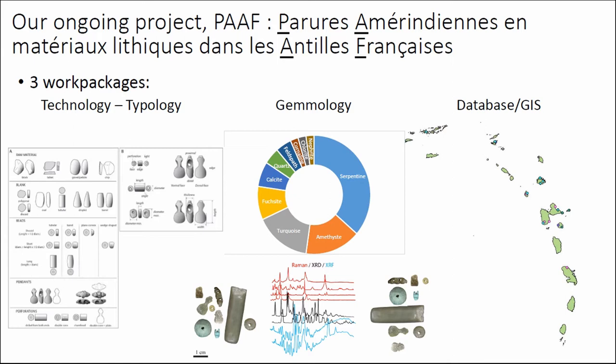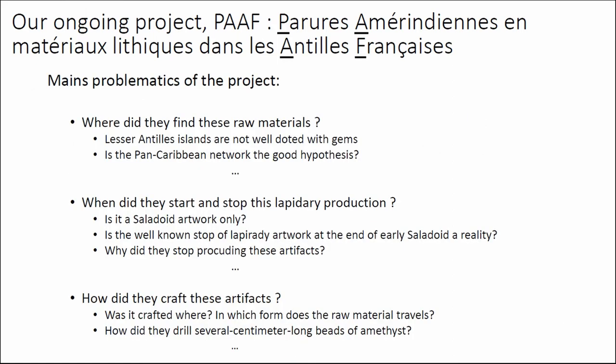We are studying these artifacts in the framework of an ongoing project funded by the French Ministry of Culture and the Guadeloupean Regional Council. It is based on three work packages: one about techno-typology of the artifacts, one about raw material characterization by non-invasive techniques, and one about the creation of a comprehensive database about these artifacts and its study by means of GIS. These work packages are designed to try to answer these questions.